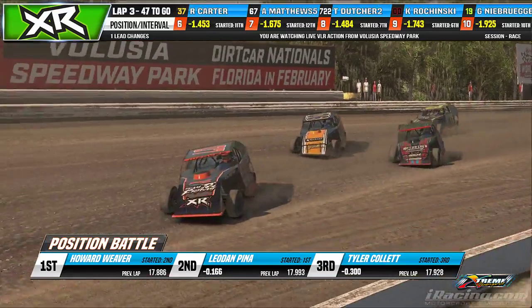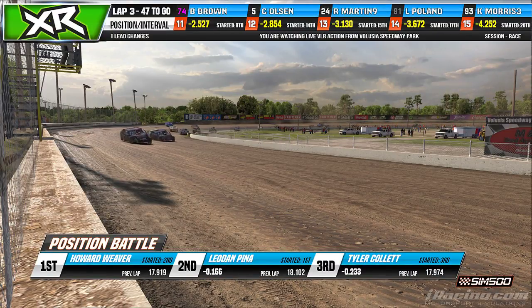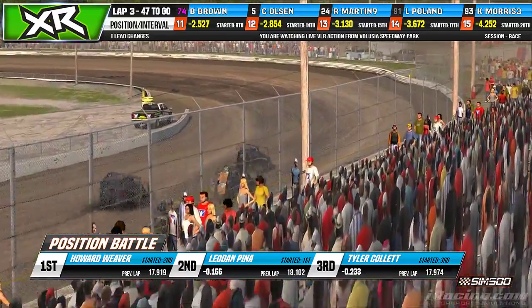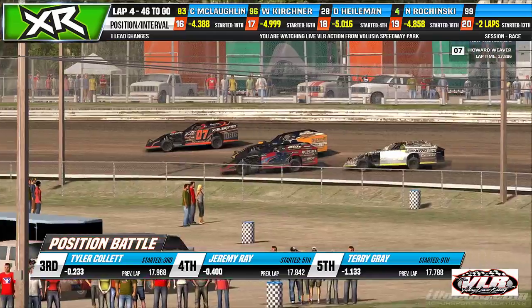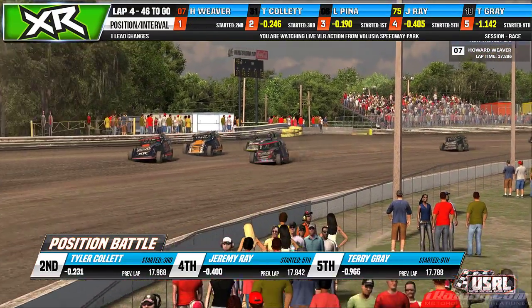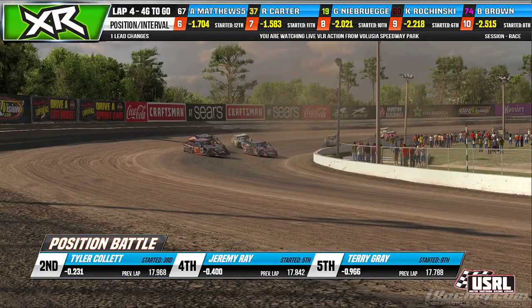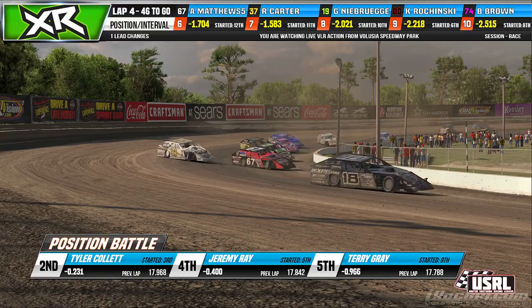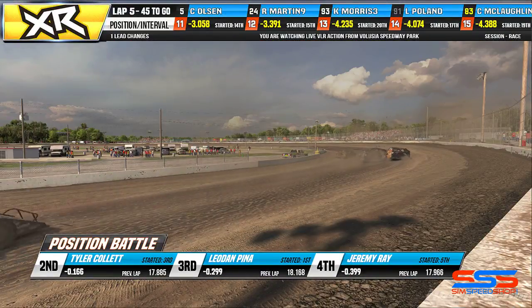Well, I tell you what, Blake, right there between the inches, he finally gets around him here and gets out front with that machine. Howard does there as he takes over the top spot. And Pena, he's back there now. He's got his hands full with the 31 of Tyler as they're going to almost take it 3 wide, but the 75 of Jeremy Ray is there in the mix. The 28 of David Heileman, he's up there. Oh, he's back at 17, my bad. Yellow, yellow, yellow. Oh, run the caution.